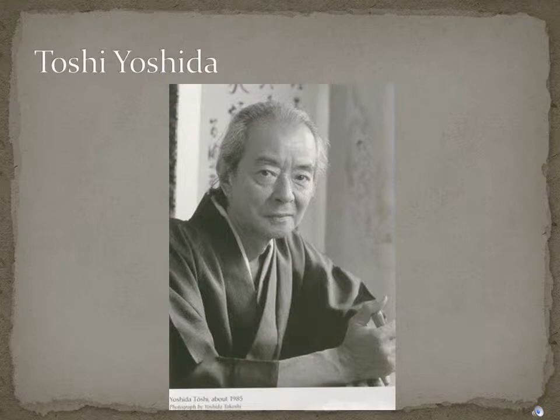Early on in his life, one of his legs was paralyzed. Obviously, this severely impacted his childhood. He wasn't able to go to school, play outside, or socialize as much as other kids. Due to his situation, Toshi was very limited in what he could do, and he ended up spending a lot of time with his father and his grandmother.